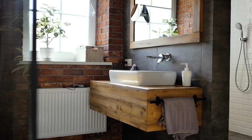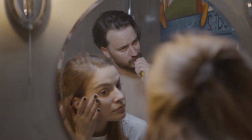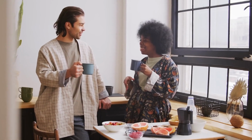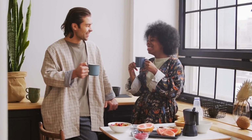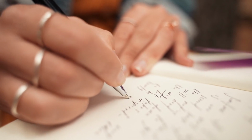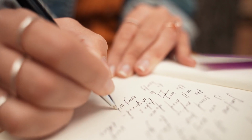Privacy? What privacy? In these cramped quarters, the concept was about as foreign as a smartphone. Need to have a heart-to-heart with your spouse? Good luck finding a quiet corner where Uncle Bob isn't eavesdropping. Want to write in your diary? You'd better hope your nosy little sister isn't reading over your shoulder.